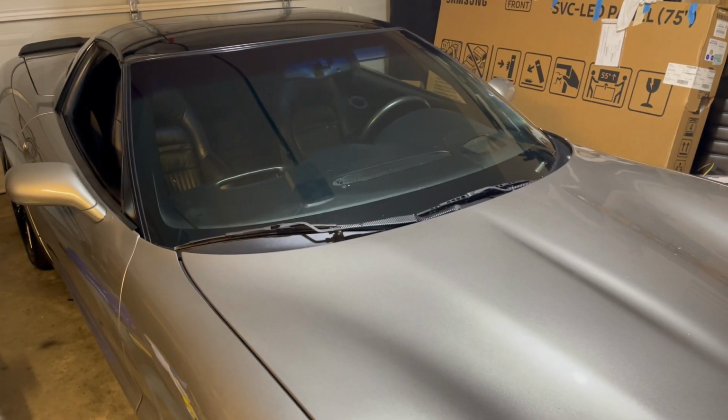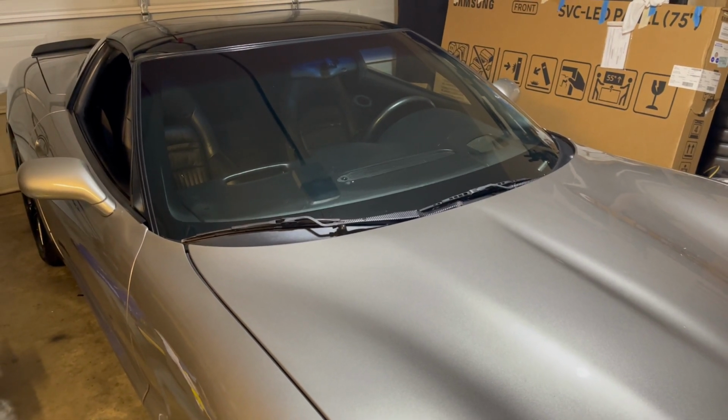Lights and everything work, no problems. Yeah, no problems. Everything works great. Lights are all good. I was thinking, man, this thing sounds actually pretty darn good. It's going to be a good deal. I'm going to make the drive 3.5 hours and everything's going to check out. And we're going to come home with a nice C5 Corvette.